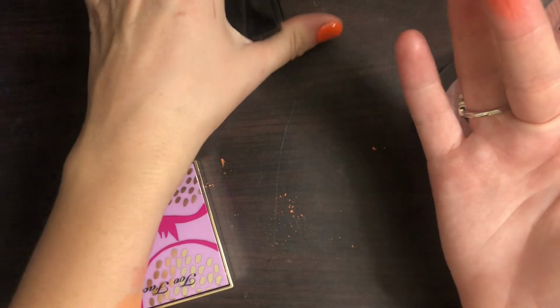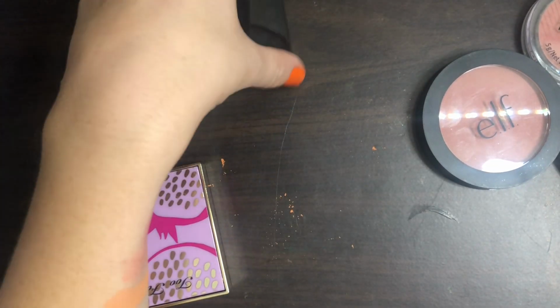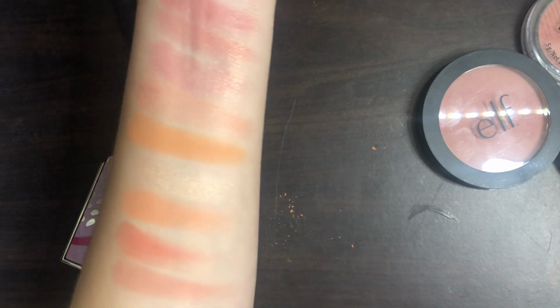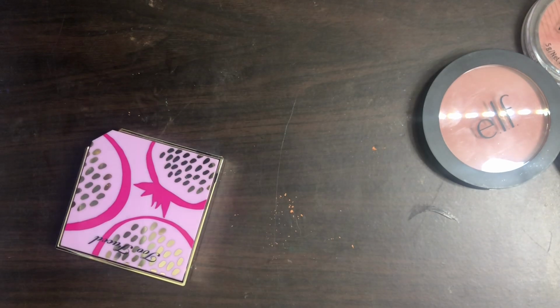So this is of course a trio. Sorry, I'm trying not to blind you. I actually really like all three of these shades from ABH. I think they're really, really pretty, and I really like this trio. I got this because of Brittany Makeup on Instagram. There was a time when she was using this a lot, and I just loved her blush looks.